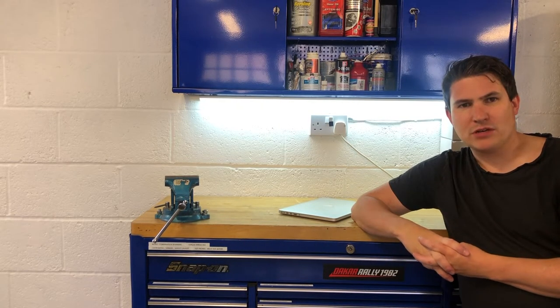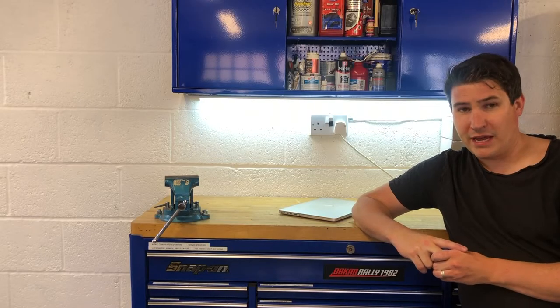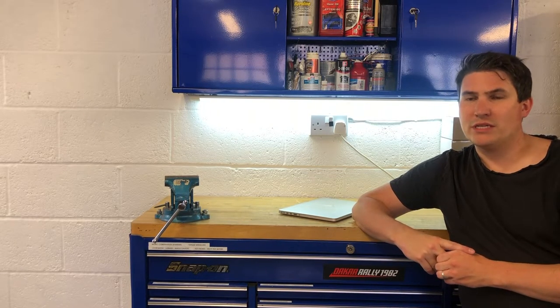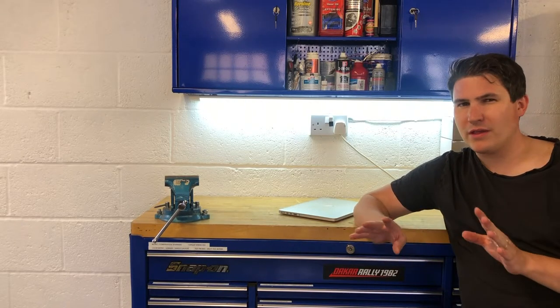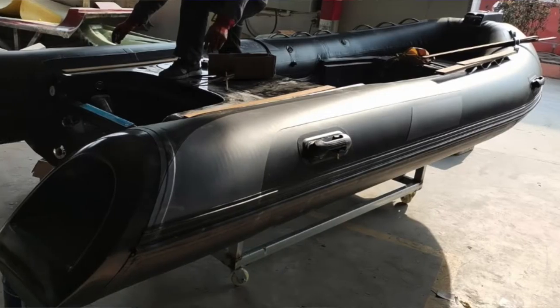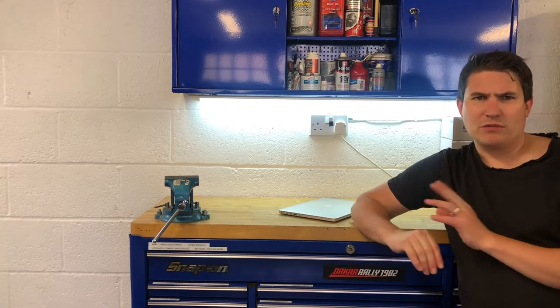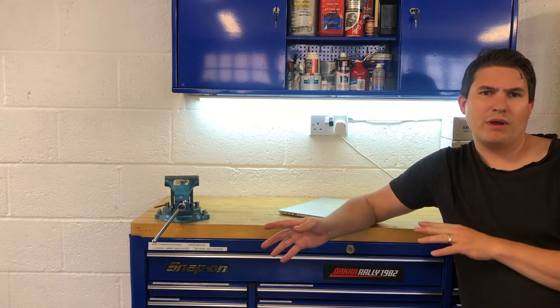So then it comes to the delivery stage. Delivery was arranged through Claire, through the supplier. They quoted a delivery time of about 30 days. In reality, it was a little bit longer than that, but I wasn't too concerned at all. Everything seemed to be going quite well. They sent me some pictures of the boat while it was being built. All in all, it took about 35, 40 days to have the boat built from the point of order to when it left the factory.